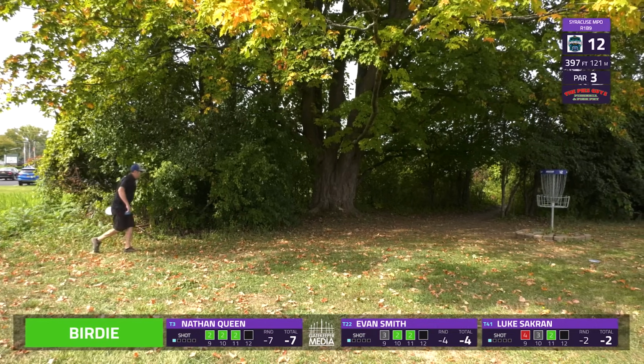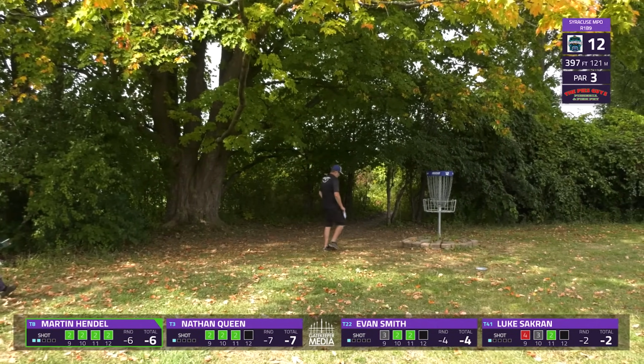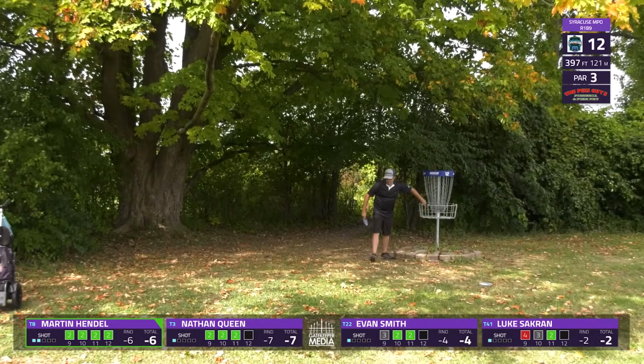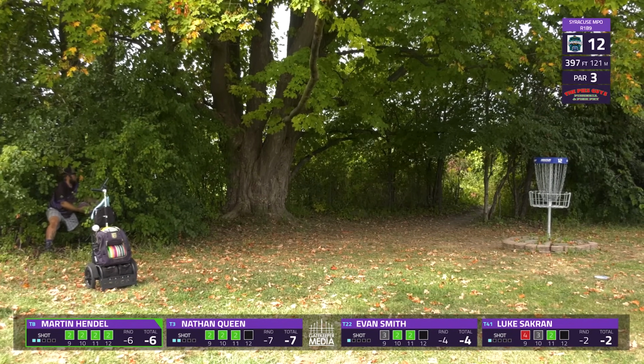Nice putt from Marty. Jams it. Yep, just outside the circle there. Nice spin putt from Marty, that nose up angle. So good at controlling it.